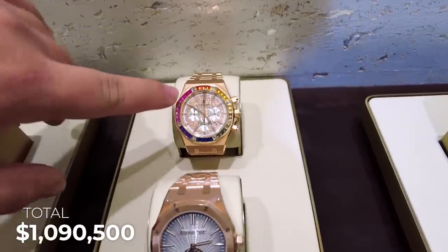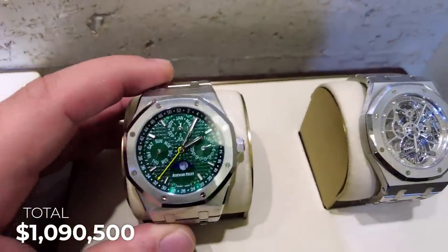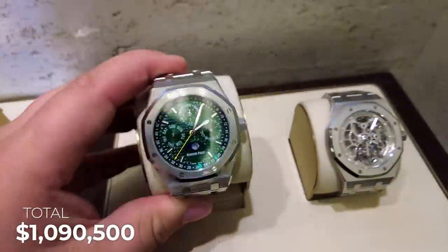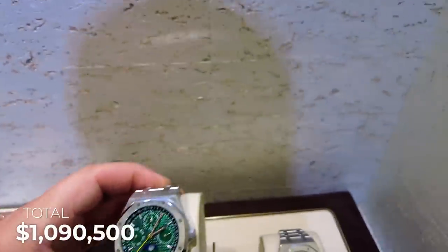This is custom set here done by us. And the perpetual calendar stainless steel green piece. Then here we have the skeleton tourbillon. This piece here, I know you guys seen this one before. Phenomenal piece. Love this watch.